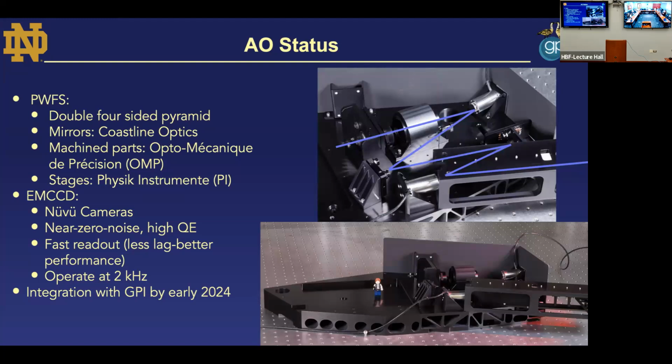What we're using for GPI, as I mentioned, a 6-electron read noise CCD is what GPI originally had. To allow us to go to fainter stars, we're moving to a 0 read noise, high quantum efficiency EM CCD from Nuvu cameras. It's a CCD 220, which is being used in a number of different AO systems. The difference is our camera is from Nuvu instead of First Light. To provide essentially faster readout for GPI, as I mentioned, to operate at 2 kilohertz. And the idea is to integrate this with the rest of GPI in early 2024. That originally said late 2023, and then the camera had to go back to the manufacturer, unfortunately, for 2 months. And that pushed us over into, right now my schedule says January of next year.